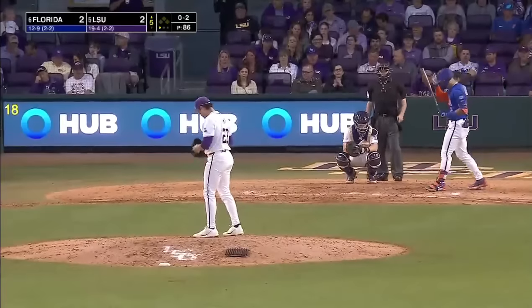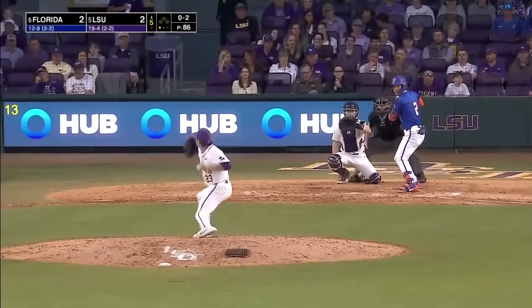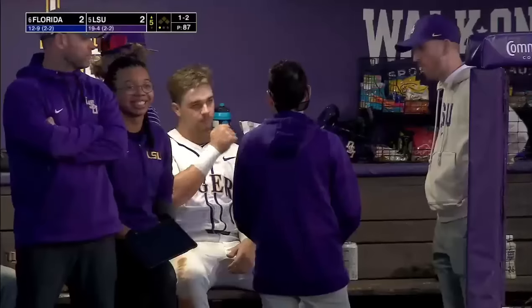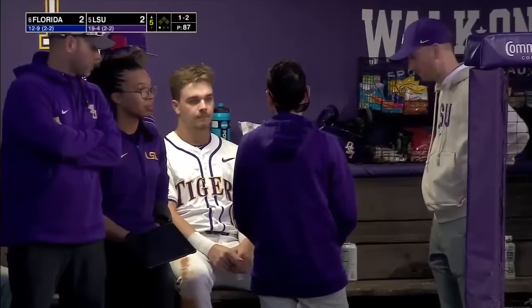And honestly, as fast as he is, they turn that double play pretty easily. So I'm wondering, getting out of the box, if he didn't maybe injure or tweak something trying to get down the line. We'll go back and take another look at that play.